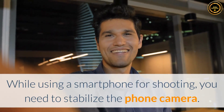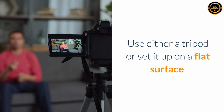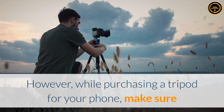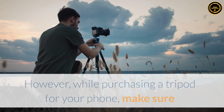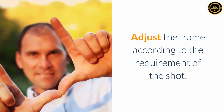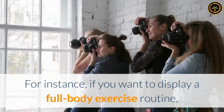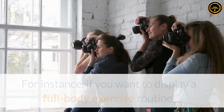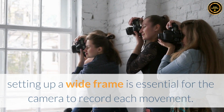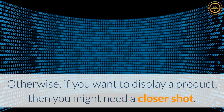While using a smartphone for shooting, you need to stabilize the phone camera. Use either a tripod or set it up on a flat surface. However, while purchasing a tripod for your phone, make sure that it supports your device horizontally and vertically. Adjust the frame according to the requirement of the shot. For instance, if you want to display a full-body exercise routine, setting up a wide frame is essential for the camera to record each movement. Otherwise, if you want to display a product, then you might need a closer shot.